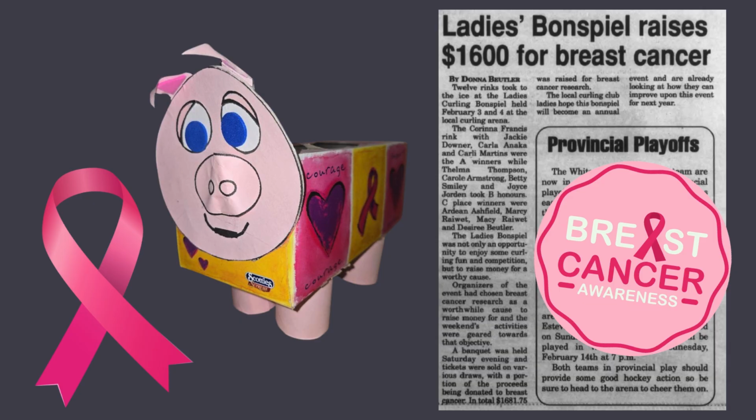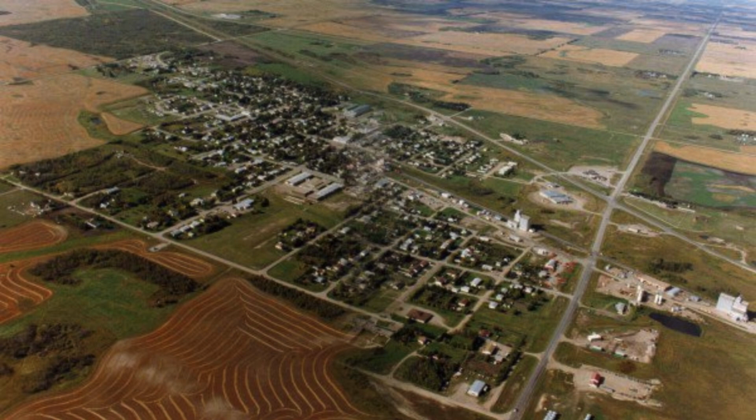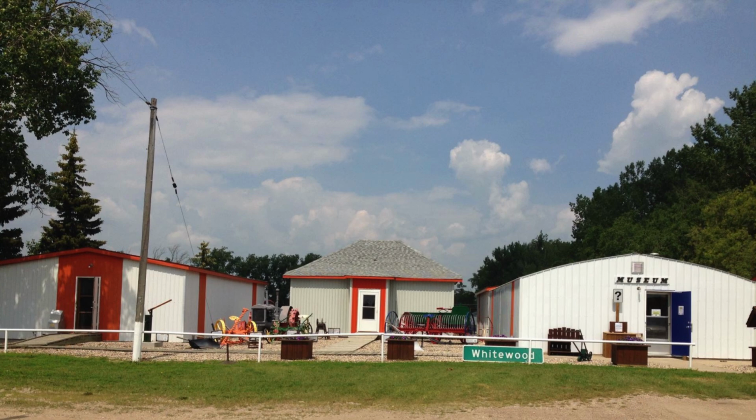The ladies' bonspiel has been a popular hit where they raise money for breast cancer. And of course, Farmers and Friends Bonspiel, which has grown to become a 64-team bonspiel. This is the largest bonspiel under one roof in Saskatchewan. Each year, the event raises a lot of money, and that money actually goes back into the community. And I know here at the Whitewood Historical Museum, we are very thankful for the work that they do as they have supported us in some of our projects here.